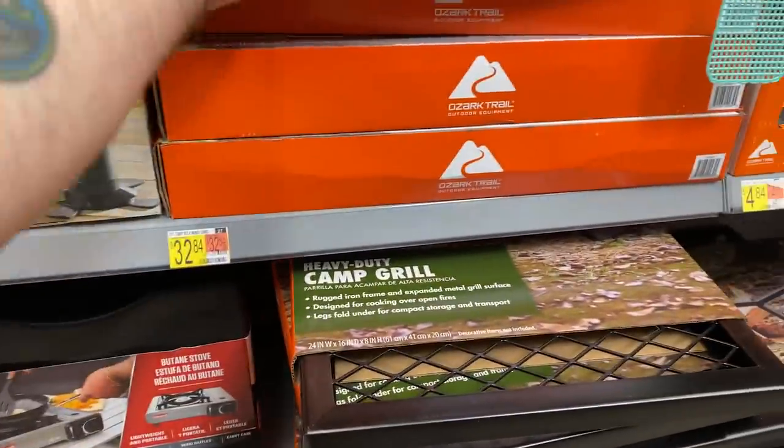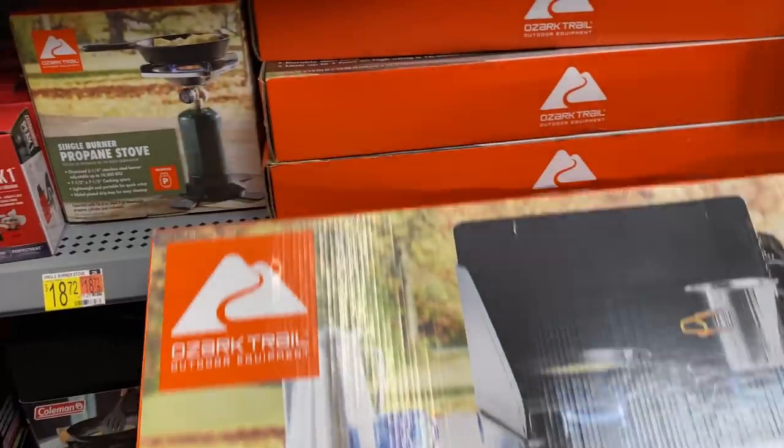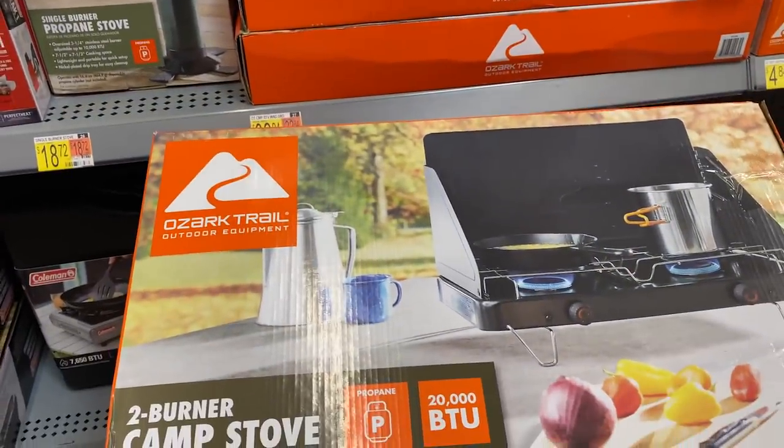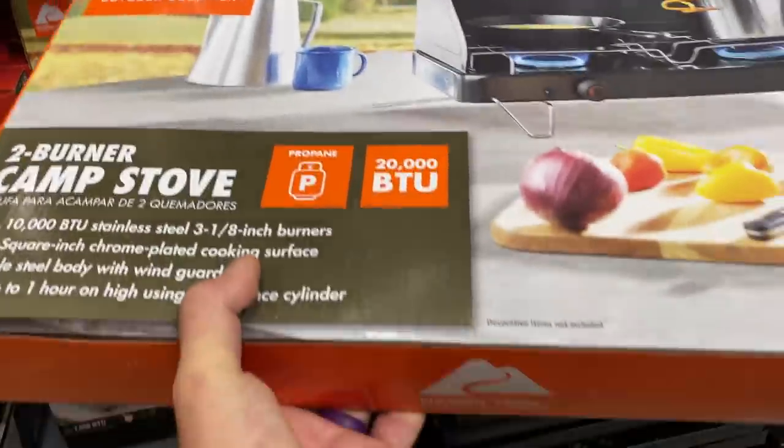Let's see. Oh, here's another little bit cheaper option. It's the Walmart brand Ozark Trail. It's $32. It's also 20,000 BTUs. I've had an Ozark Trail stove and it worked.